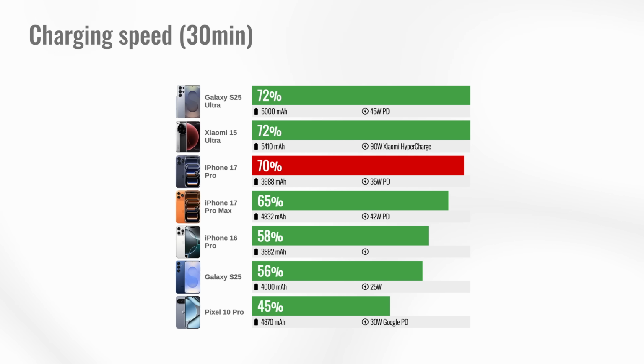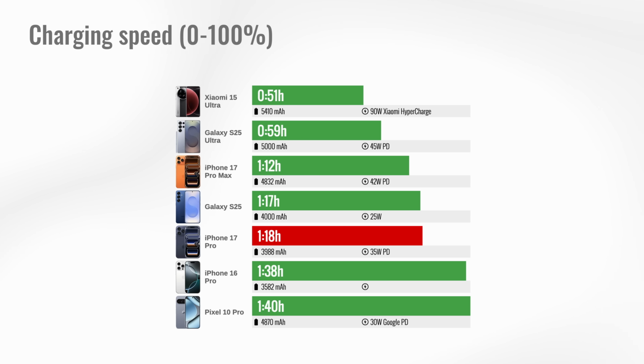Apple has also improved the charging this time around by switching to a new charging standard, Power Delivery 3.2 with ABS. Using a proper ABS charging adapter, we were able to charge the 17 Pro from 0 to 70% in half an hour, and a full charge took an hour and 18 minutes.